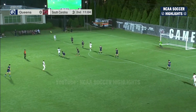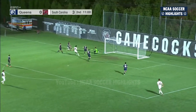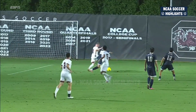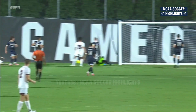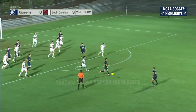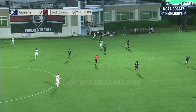An 87% humidity rate right now in Columbia. Left side working his way in, into the side of the net. That was the look from Alfie Hughes. South Carolina. Legal throw, brother. Push. A shot sailed for Alfie Hughes.